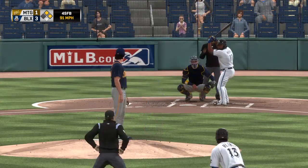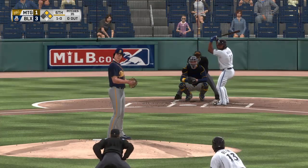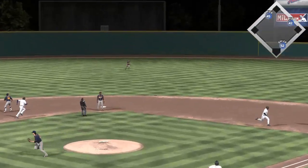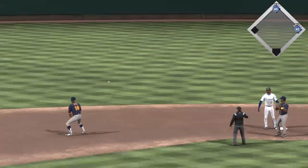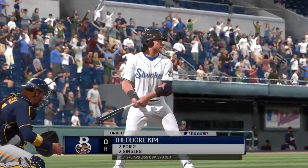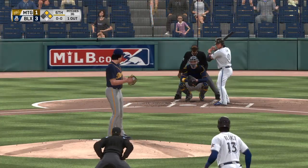And that's high for a ball. 1-0. The 1-0 delivery. Now the double steal is on here. High in the air and drifting out to shallow center. Pitts comes on now, and he has it, 1 down. Ready for another chance. Theodore Kim. Couple of singles to his credit thus far.